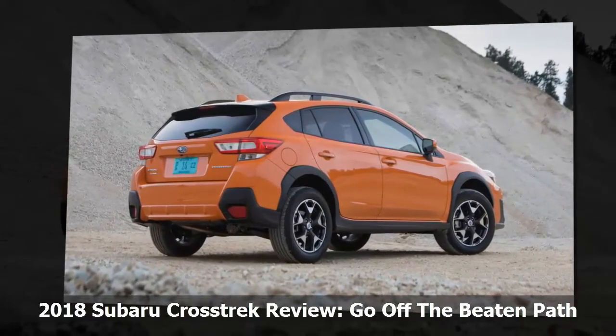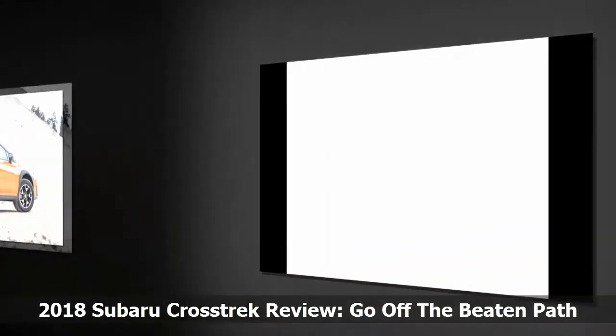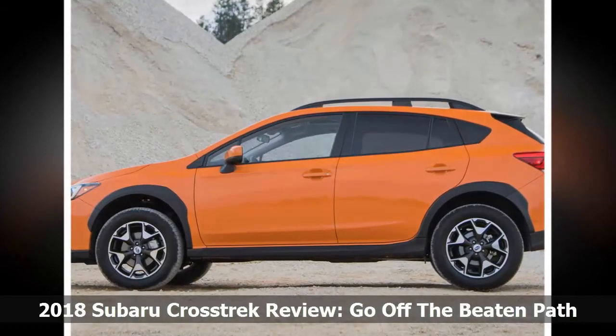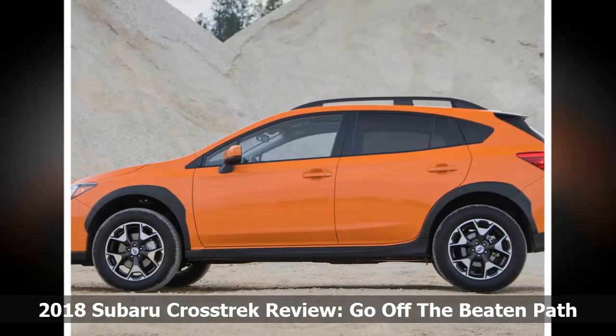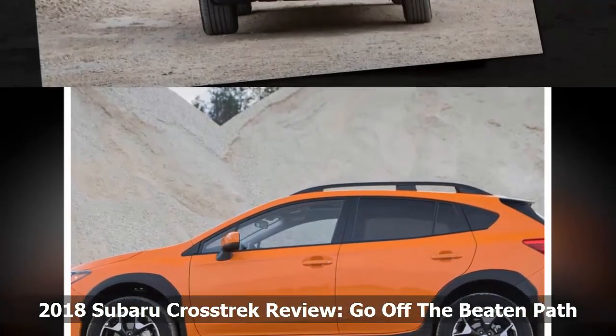Is this the new one? Well, I don't think the 2018 Crosstrek looks bad, it doesn't really look new either. If you told me this was a 2013 model, I'd believe you. If you want a crossover with fresh, modern styling, you'll need to look elsewhere.